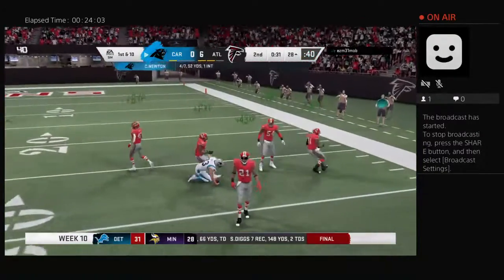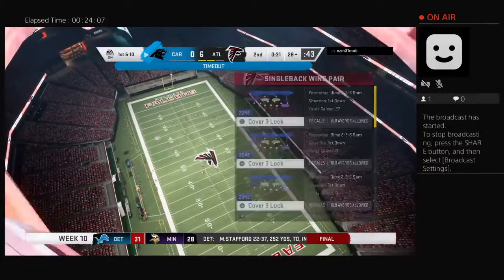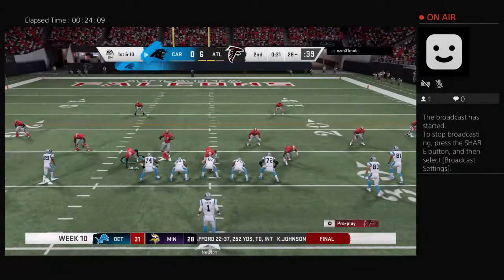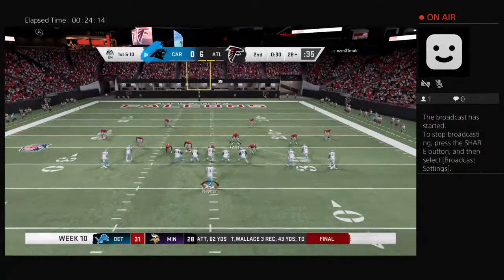Looking for his tight end on the corner. It's complete. Now the Panthers going to signal for their 3rd and final timeout as they'll stop it with a little over 30 seconds to go in the first half of play.